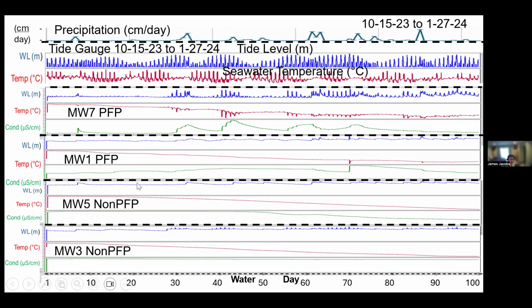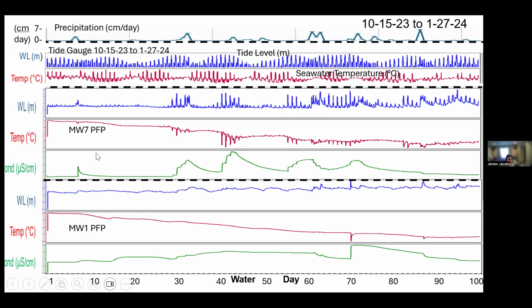aspects. One is that these two, MW7 and MW1, are in the preferential pathways. And so you end up seeing a lot more motion there, suggesting water's moving in and out a little bit more, versus MW5 and MW3, which seem to be a little bit smoother. They're not as dynamic as MW7 and MW1.